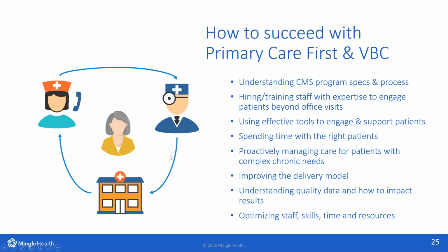So again, just in summary, how do you succeed? How do you succeed with primary care first and more broadly with value-based care? You need to understand the program. If you don't understand the program, it's hard to be successful. Hire and train the right staff. Make sure that you're using them in the very best possible ways. Make sure that you have the right tools. No reason to try to manipulate tools to do something that they're not designed to do. Make sure that the right people are using the right thing.